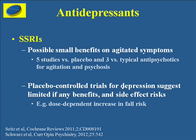So there are these studies in patients with agitated symptoms. There are also placebo-controlled trials for depression. And most of these studies in people with dementia have been negative. They have not supported that SSRIs actually improve depression in people with dementia.